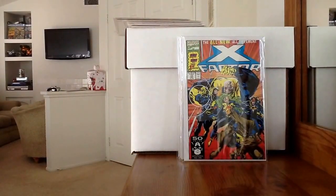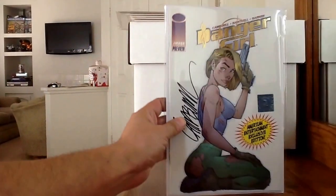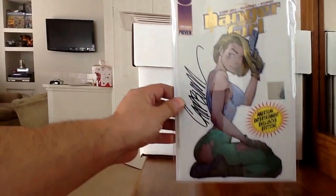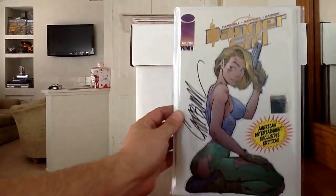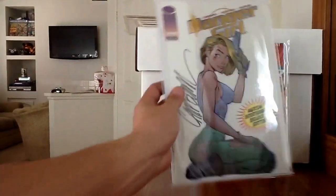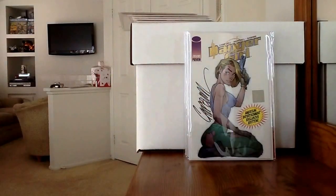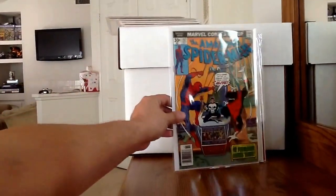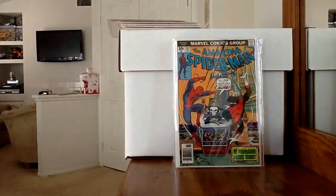And here's another autograph that I did find. Danger Girl, signed by J. Scott Campbell himself. Really cool, awesome cover. Glad to have this. I'm actually keeping this one. And like I said, it comes with a certificate of authenticity. All his stuff came certified. Real happy. And just random stuff, like I said, that me and James pulled out of the boxes to keep for our own collections. Amazing Spider-Man 162.